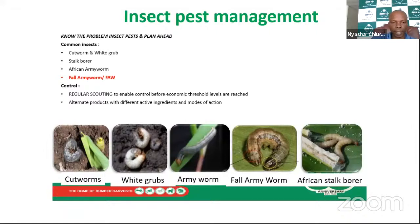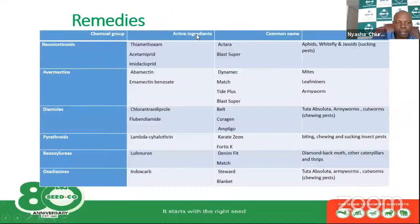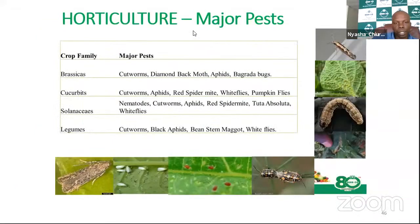When the larvae are bigger, they will be difficult to control. In horticultural crops, you also have different pests that affect major classes or families of horticultural crops, from cutworms, moths, to aphids. They also transmit viruses. So it is always key, especially for those crops that are being grown in greenhouses, to always scout for these insects.